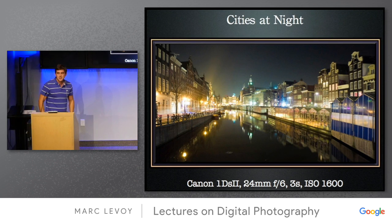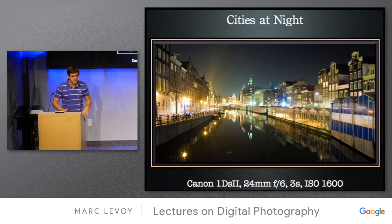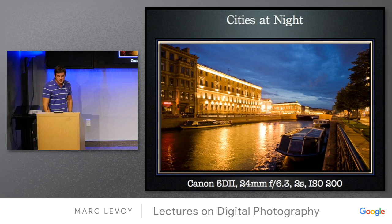Anybody know where this is? Yes, Amsterdam. Again, I was out with some friends, did not have a tripod, and was not mainly there to do night photography, so this is a 3-second exposure. I was at ISO 1600 because I was walking around taking pictures. I didn't have time to take a 30-second exposure because my friends would have left me. Oh well, it turns out that SLRs are pretty good at ISO 1600.